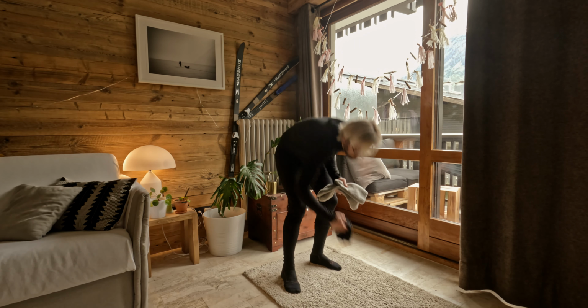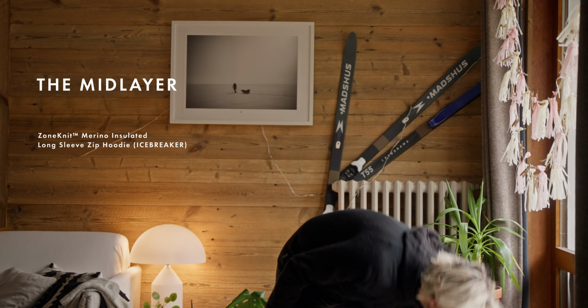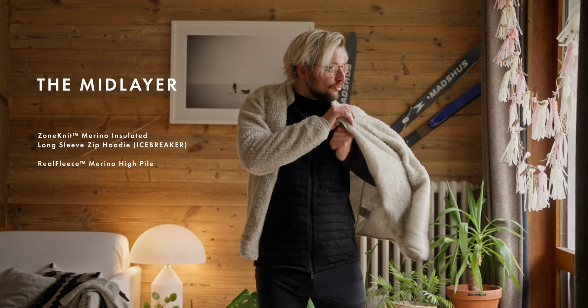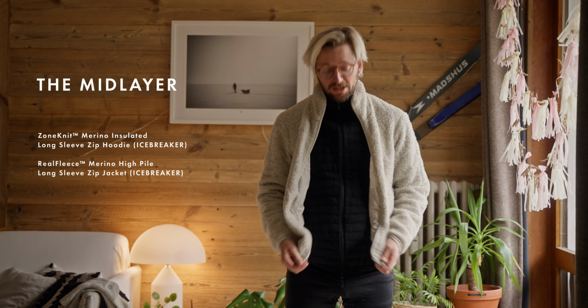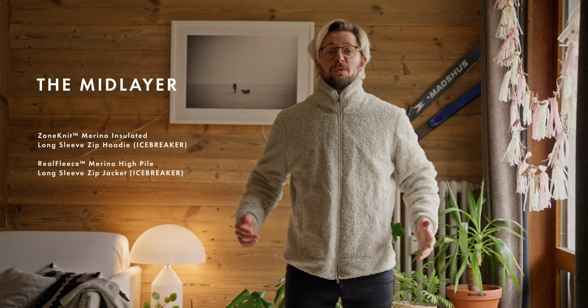Next up is the mid-layer, which is basically another merino pullover from ICEBREAKER as well. And to cover it, if it gets really cold in the tent, we would have this fleece jacket, which is called fleece, but it is merino wool as well, and it keeps you really, really warm. I'm getting way too warm in here now.